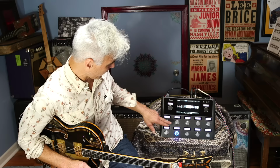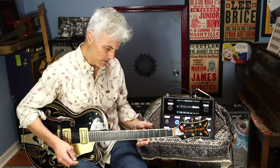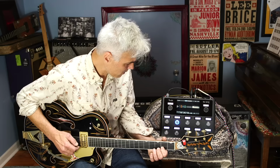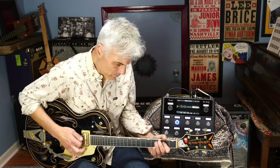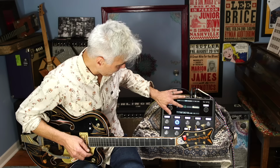Let's try some of these other ones. How about this? This is twin fried EVH. I wonder what that does. You've got all the goodies on there, like, for instance, a phaser.